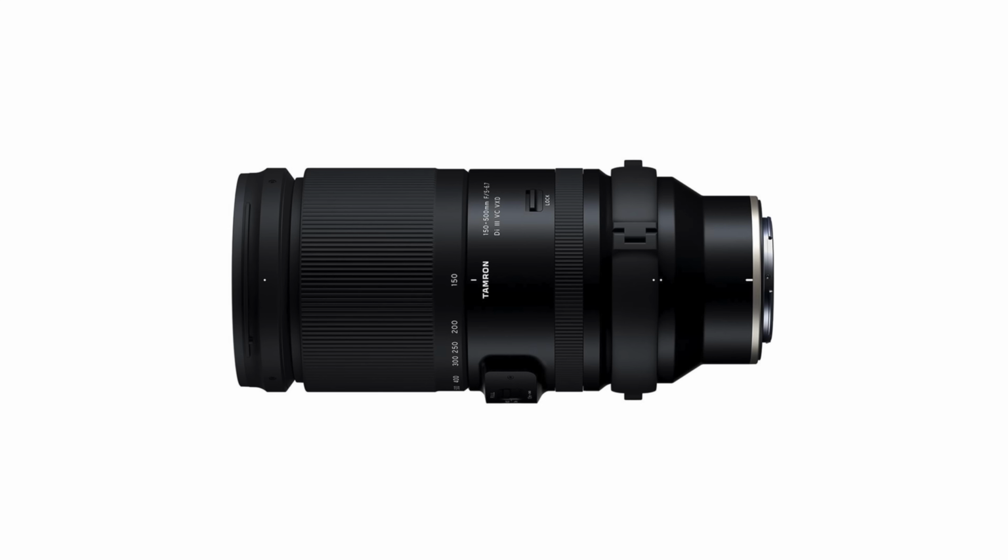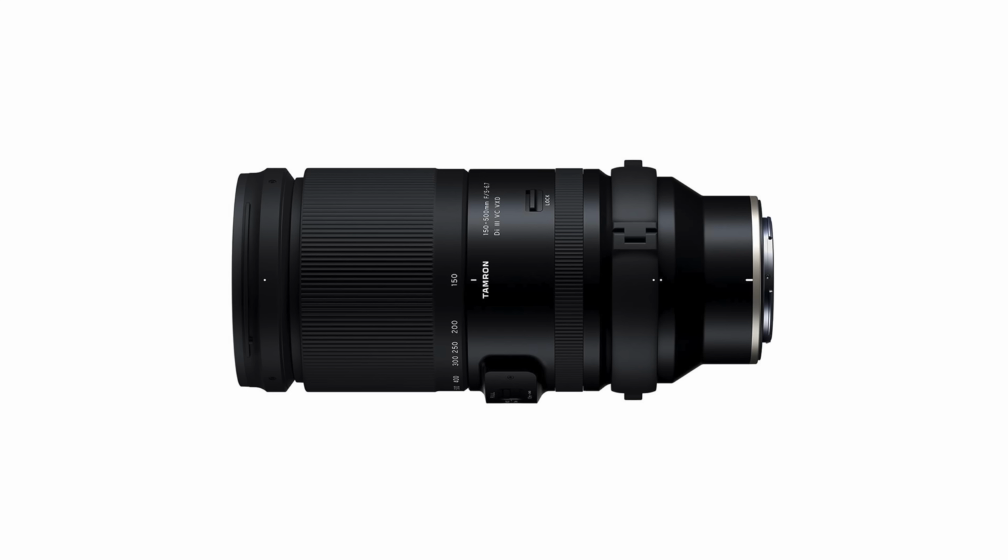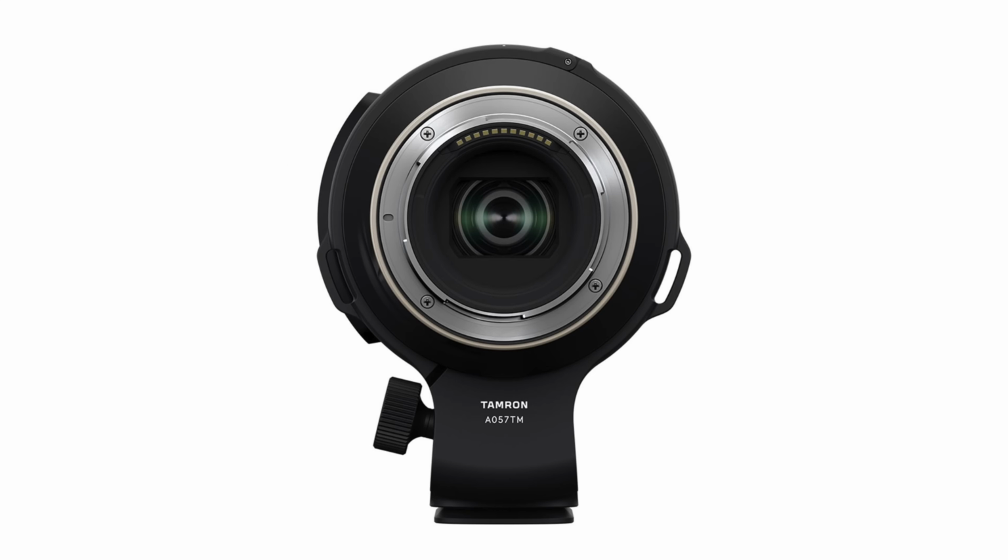I look forward to getting a copy of this lens in my hands sometime in the next week or so, and we will take it through its paces. So I just very quickly wanted to talk about the fact that we have yet another new Z lens. Very exciting. It's from Tamron.